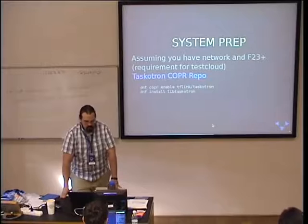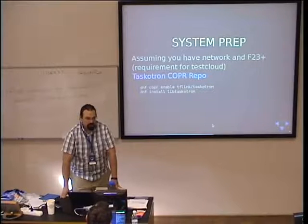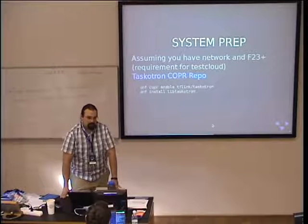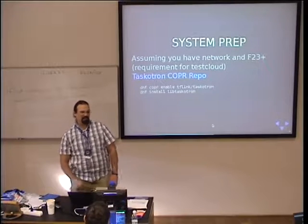I'm just trying to think of the best way to do it. I will try later on a virtual machine. The reason it's at 23 plus is that the way we spawn virtual machines is written in a way that requires newer libvirt bindings than what's in Fedora 22. I think it's possible to fix it. It's just one of those things. It works for us. It works on my dev machine. What's wrong with yours?